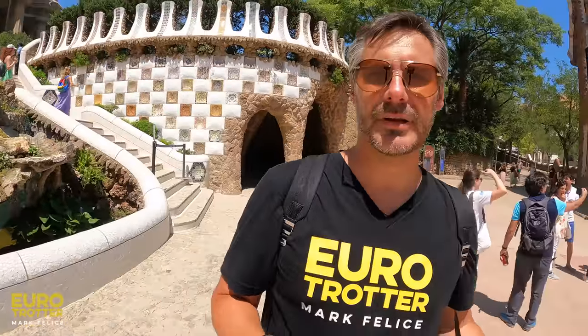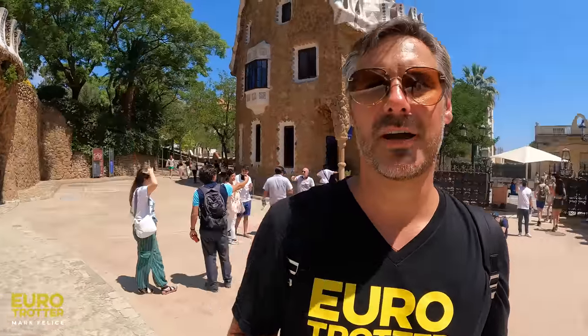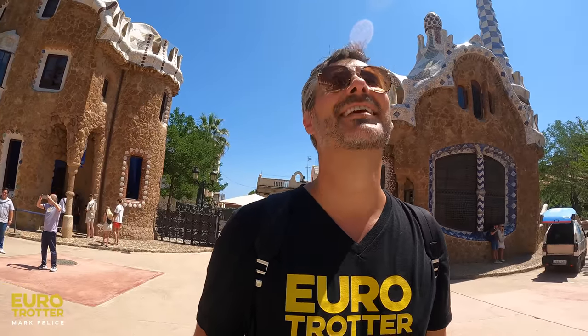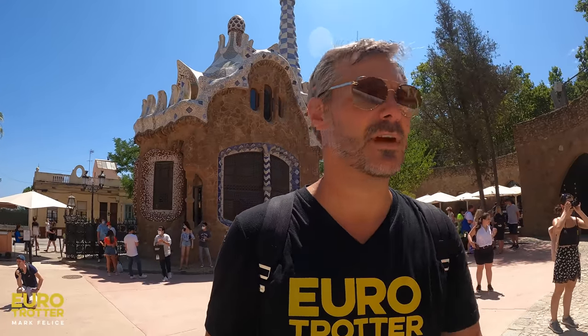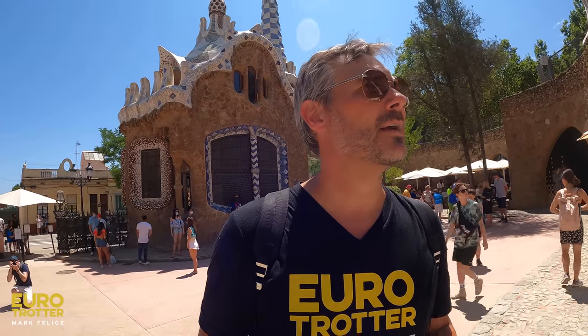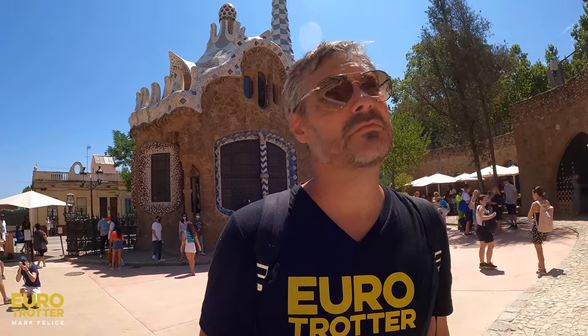Whenever I've looked at these buildings, they seem to remind me very much of a Hansel and Gretel, if you will, the candy house that the witch lived in. That's what I think of when I come here. And I think that's very in line with what this feels like. Very fairy tale, very dreamy, but with a touch of darkness. That's how I would describe Gaudí, and it's really quite an elaborate garden work of art.